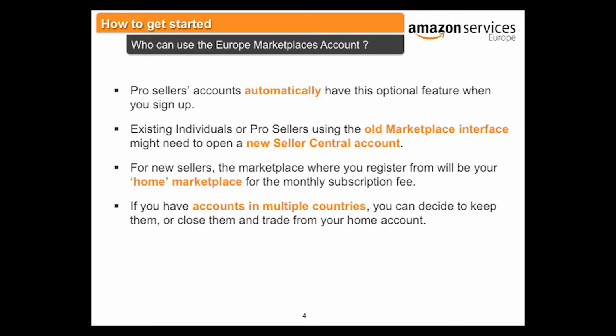If you are already selling in other countries, using separate seller accounts there, don't worry. We will not close your accounts or force you to change anything. You can continue to use them or stop using them. It is up to you. But remember that you cannot use multiple accounts at the same time on the same marketplace.